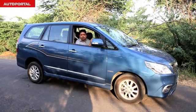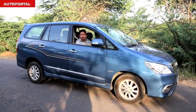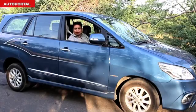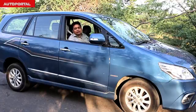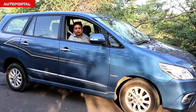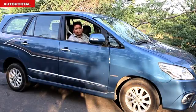Well, the Innova really comes across as the quintessential MPV. It offers very good cabin quality, a very flexible interior, and a lot of room in all 3 rows of seats. Well, even though it might be a little more expensive than most of its rivals, the Toyota badge really does ensure that resale values will be very strong when you decide to upgrade from this car, making the Innova a very, very strong and competitive package, and in the long run, really a car worth having.